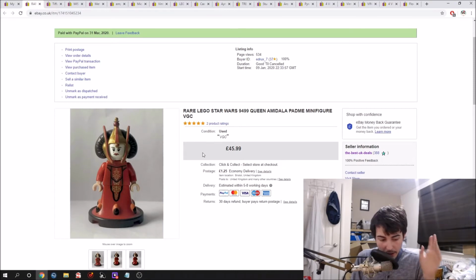Queen Amidala, I sniped this for £30, I think, and I flipped her for a nice £10 profit. That's something I'll keep an eye on doing a bit more.